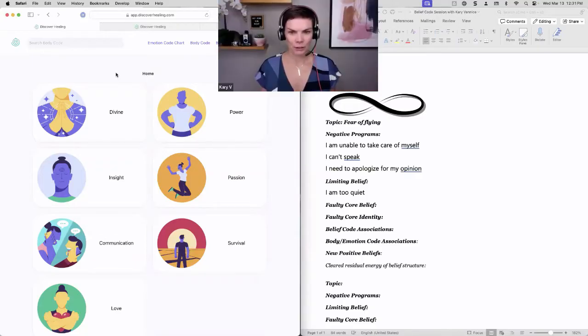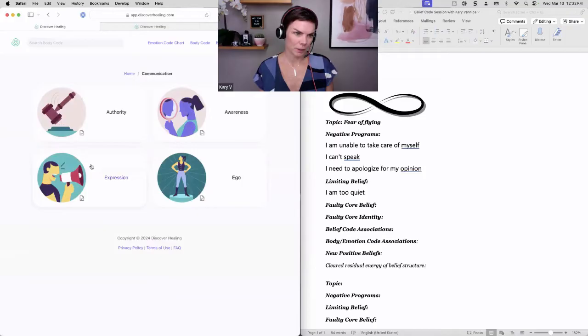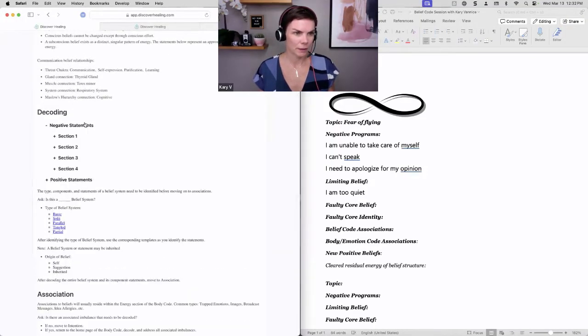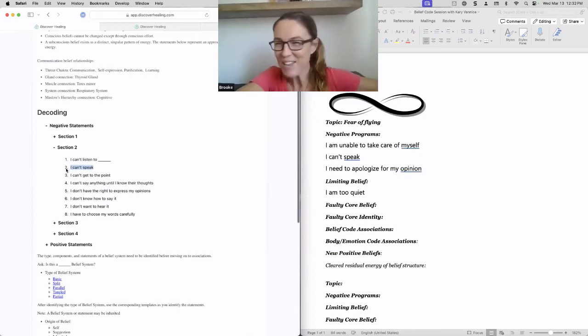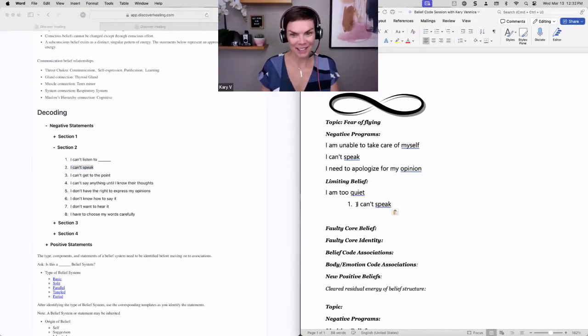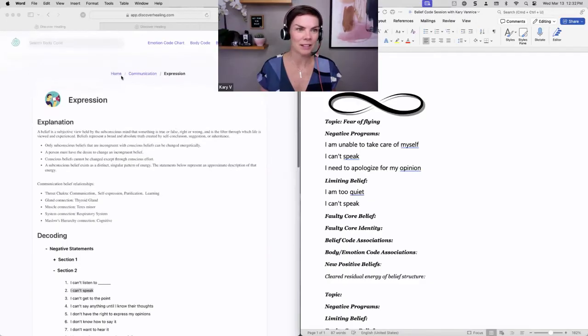So there's another limiting belief: divine insight communication. This is another limiting belief. So again, it's here. Expression. Section 2. I can't speak. I'm quiet and I can't speak. So something is going on about not wanting to express much, I would say, about this.